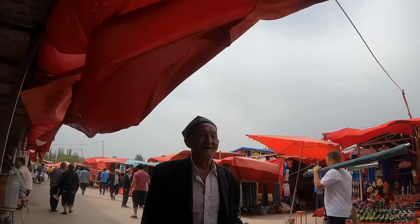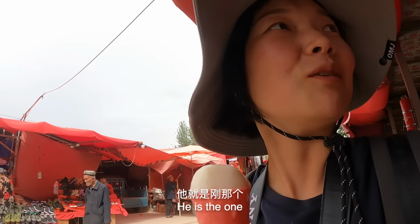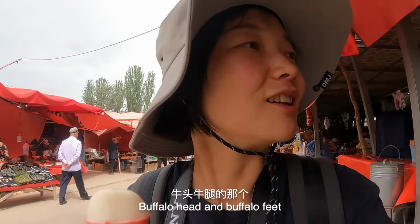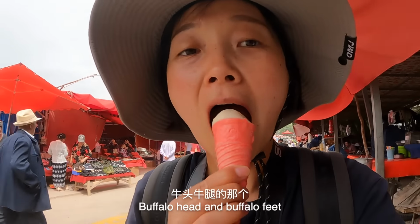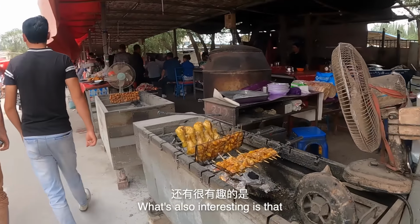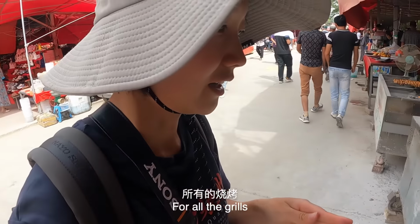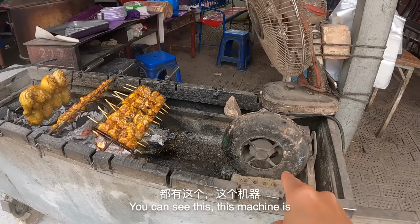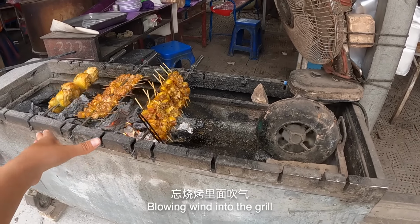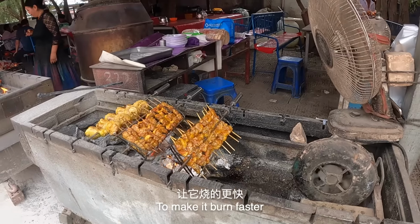He's the one who told me everything about the buffalo head and buffalo feet. What's also interesting is that for all the grills, you can see this machine blowing wind into the grill to make it burn faster.